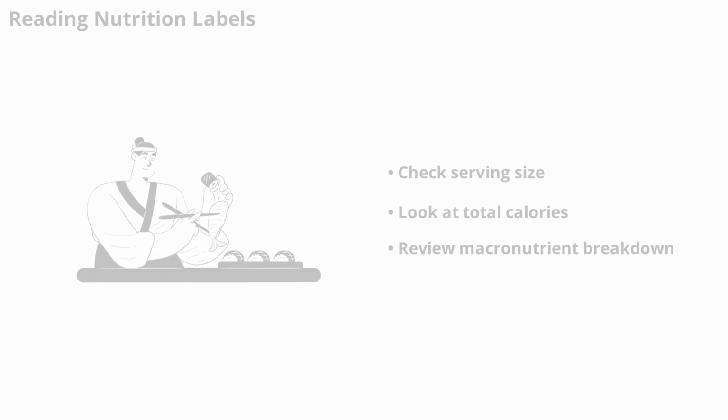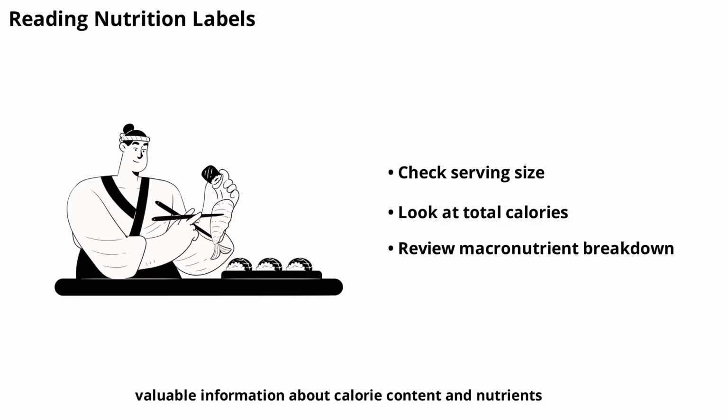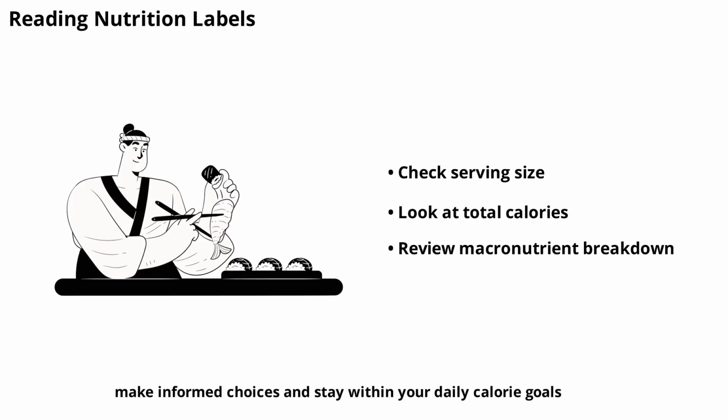Nutrition labels on food packages provide valuable information about calorie content and nutrients. Learning how to read these labels can help you make informed choices and stay within your daily calorie goals. Pay attention to serving sizes, total calories, and the breakdown of macronutrients to get the full picture of what you're eating.